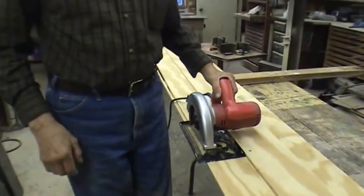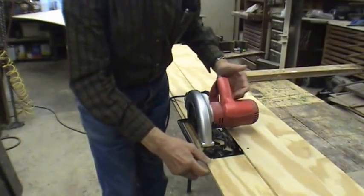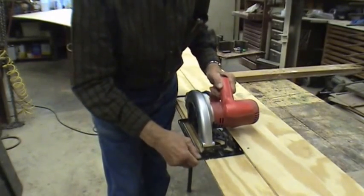And when you're cutting this, if you're right-handed, of course, you have to use your left hand for the saw, because it's a lot more convenient that way, because you can hold.